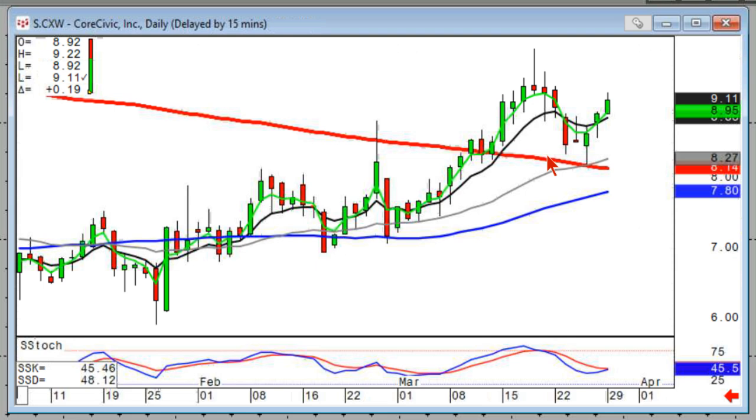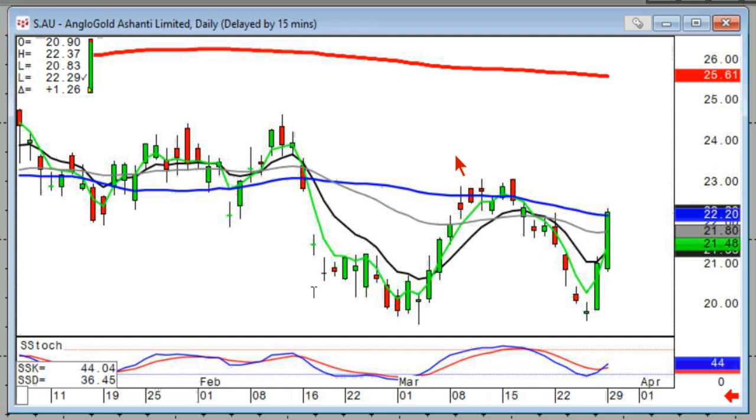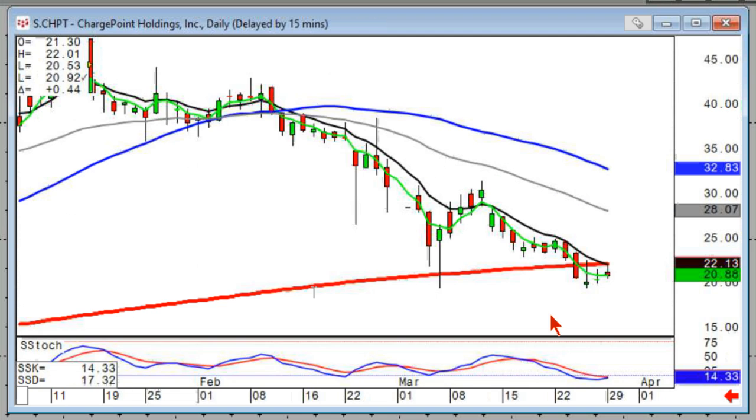And CXW, another J-hook pattern. Okay, and some of the golds, this gold is working well for some reason. AU, let's see, did we do VIST? VIST was doing the double bottom. We're watching CHPT because of the dojis down here, inverted hammer doji. Now I say we're watching. There's nothing here on this chart yet that tells us we want to do anything, but if it does another 3-4 dojis, we get ready for a cradle type pattern.